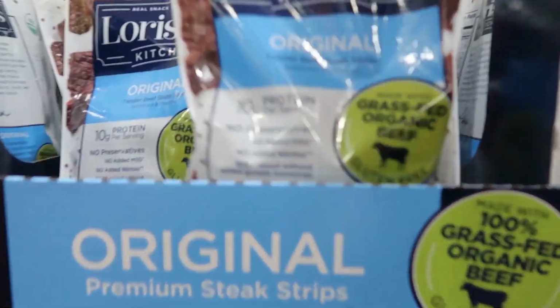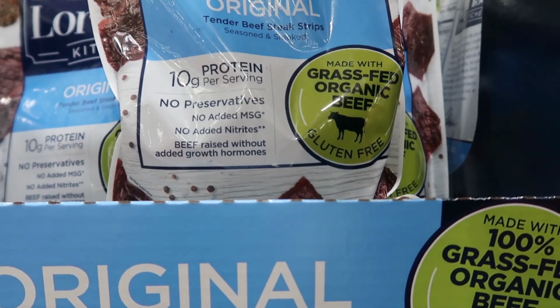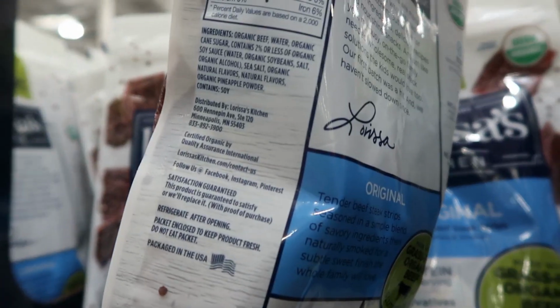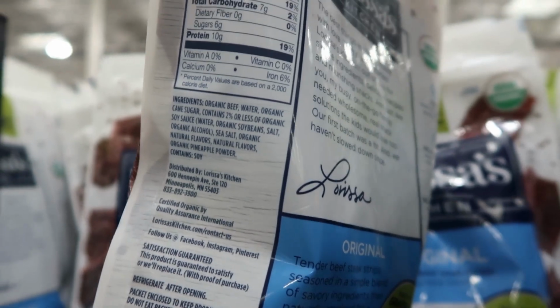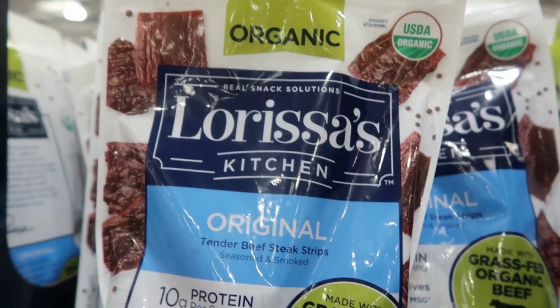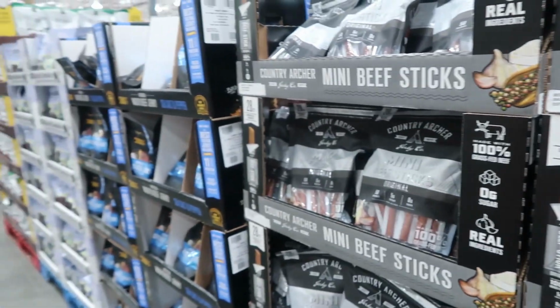Like this one here, it says made with grass-fed beef. That is amazing. 10 grams of protein. Everything looks awesome. Let's flip it over and see. I've never seen these here. Okay, see, and then they use cane sugar and soybean. Yeah, these would not be my favorite. 7 grams of carbs. So the front looks perfect, but don't be deceived by packaging. So just read those packaging.